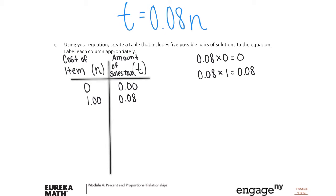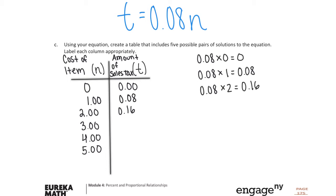Now, if we have 0.08 times 2, that is going to give us 0.16. So when the cost of an item is $2, the amount of sales tax is going to be 16 cents. All right, by yourself, go ahead and try to find $3, $4, and $5.